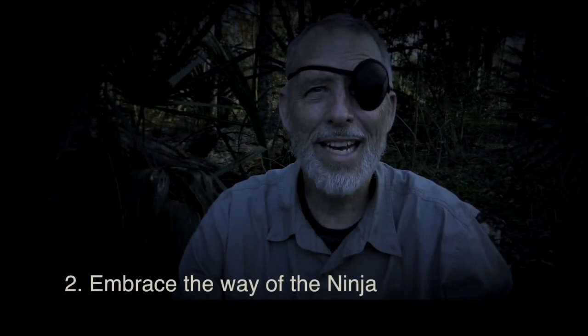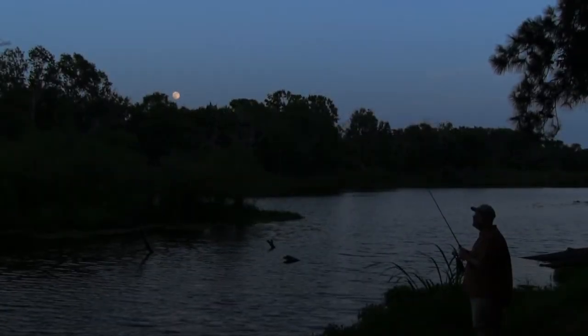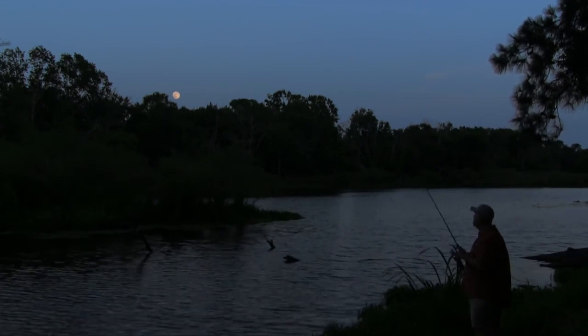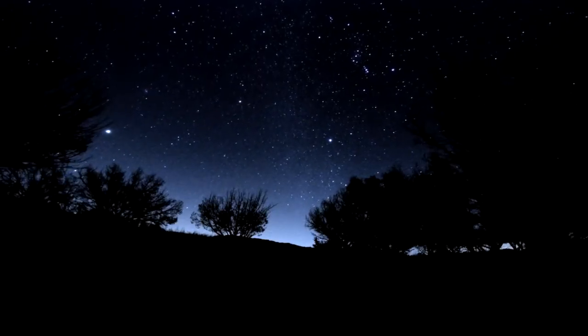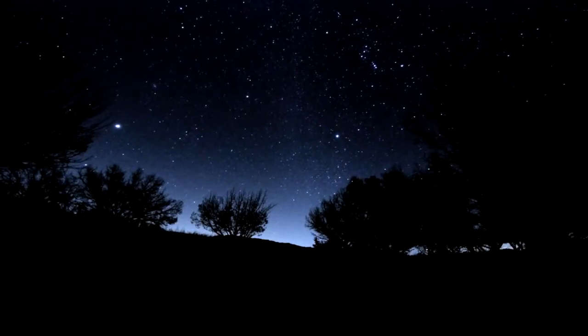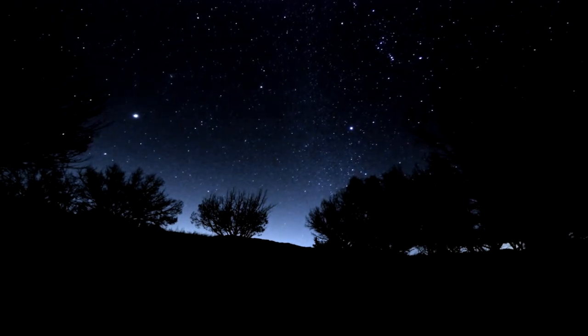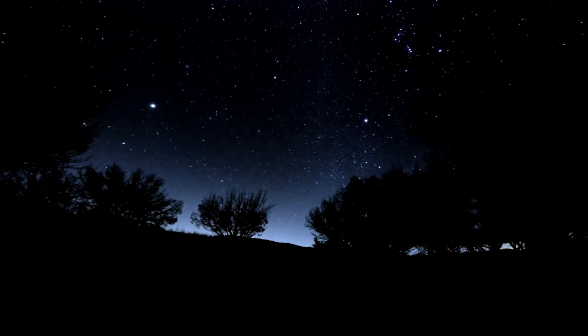cool. Embrace the way of the ninja. Stay low and view silhouettes. At night, we mostly see with rod cells, which are particularly sensitive to shapes, outlines, contours, and movement. Ninjas take advantage of this fact and get lower than the objects they are trying to see. This works because shapes and objects are backlit by light sources such as the moon and stars.